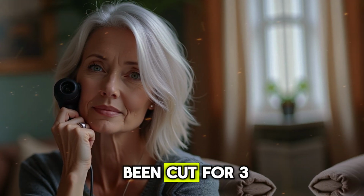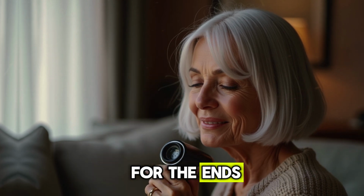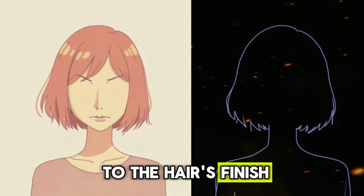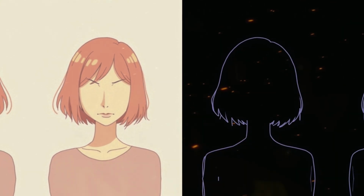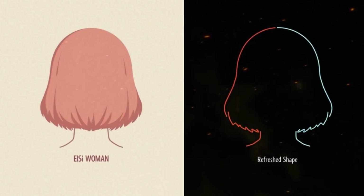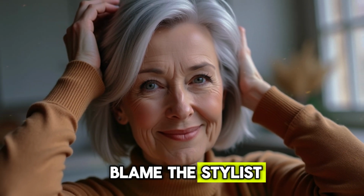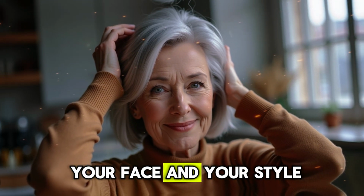A bob that hasn't been cut for 3-4 weeks can still look neat and youthful just by properly caring for the ends. That's why French women, known for their simple yet sophisticated appearance, always pay special attention to the hair's finish. No messiness, no sharp edges, no flaring out, just a gentle curve like an elegant period ending a beautiful musical phrase. In summary, if your bob starts to look old, uninteresting, or lifeless, don't be quick to blame the stylist. Check your ends, because just a timely, light curl can rescue your face and your style.